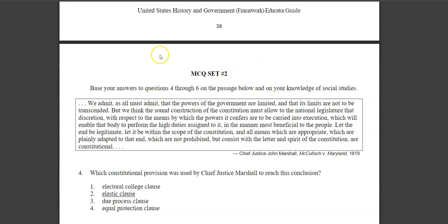So we see, base your answers to questions 4 through 6 on the passage below and on your knowledge of social studies. Well, let's read the passage. We admit, as all must admit, that the powers of the government are limited, and that its limits are not to be transcended.